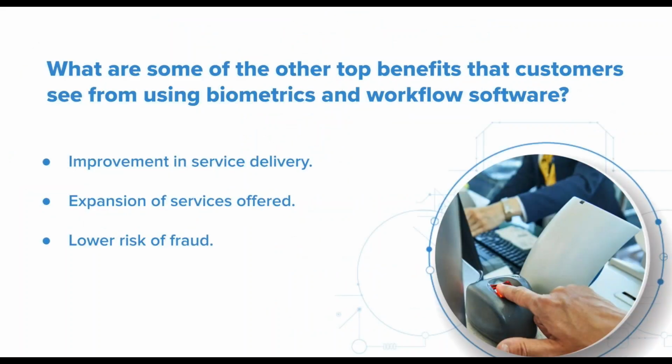All right, and then so you've already mentioned that biometrics and ProcessMaker have helped your customers deliver faster service and increase some of those security challenges that you've mentioned before. But what are some more of the top benefits that banks see from using biometrics with workflow software like ProcessMaker?